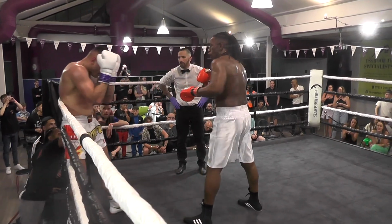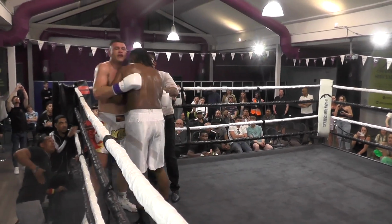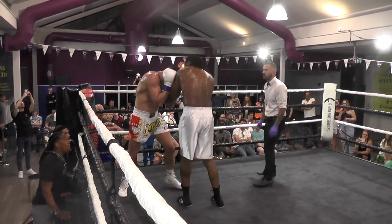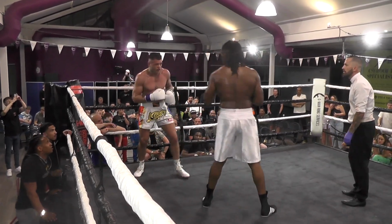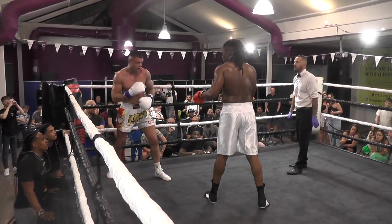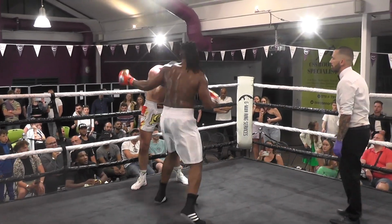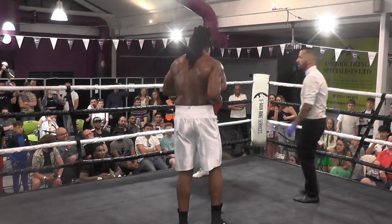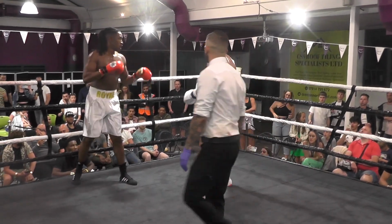And immediately they break, he fires in again, called on by his corner. Tough moments these for the champion. Asked questions here in the 4th and 5th. Bobs and weaves again, looks to come forward, but again Perkins stands his ground and continues to throw the right hand on the end of that left jab. Kuzmins now looks to respond.